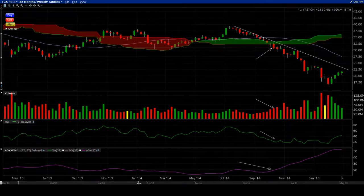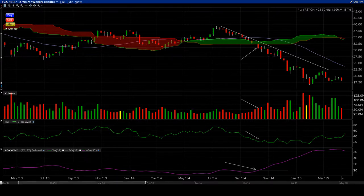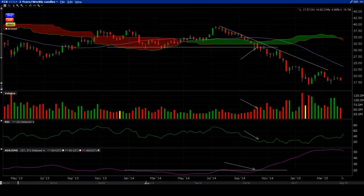What happened? Look at the ADX. When the ADX starts going under 50, it's a possible sign that the trend is starting to slow down. I got this 20 and this 50 rule from BabyPips. So if you type in Google "BabyPips ADX," there's a nice little tutorial on how they manage that.